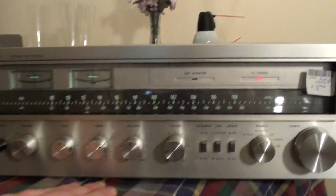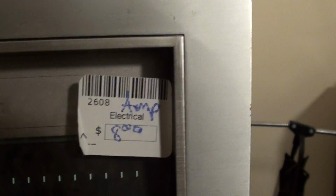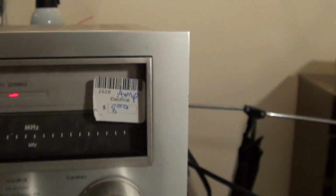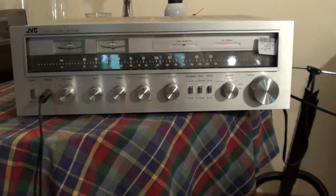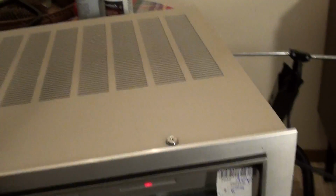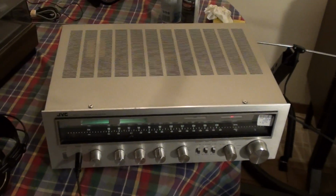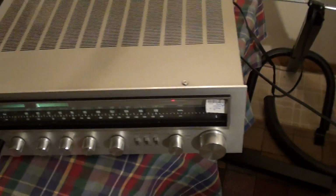Usually they price amplifiers kind of high, but when I asked how much he would give me this amp for, he said $8. So you can't go wrong for that. The only other thing I'd done, it was really kind of dusty and dirty, so I went over the cabinet really well with a couple drops of dish detergent and water, so it looks practically new now.